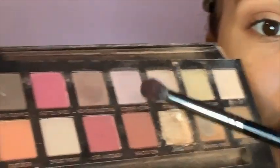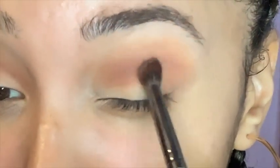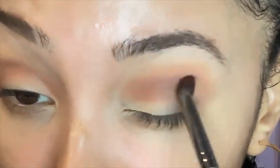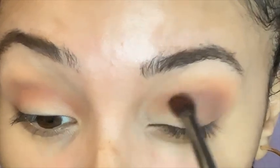The next shade I'm going to be using is Antique Bronze right here. I'm going to be putting that in my outer corner. I think instead of putting it just in my outer V, I'm gonna actually bring it in a little. I feel like it can go a little farther in.